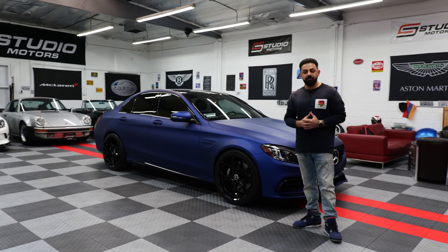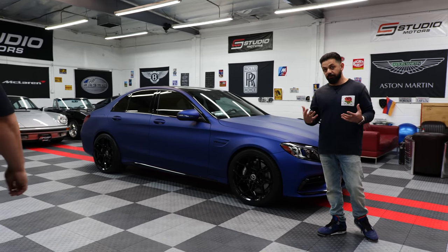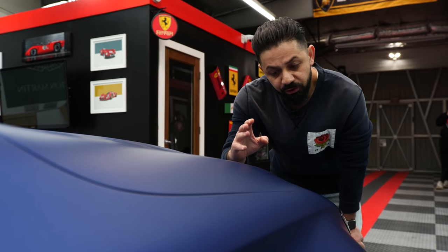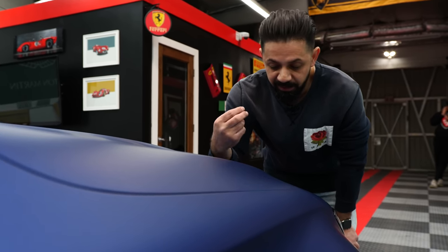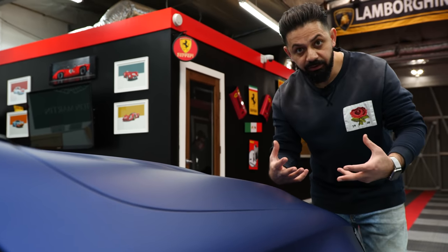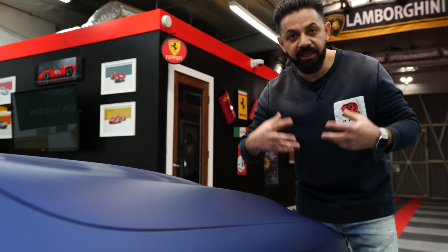3M's 1080 series is one of the best automotive wrap materials you could get. It's a material that could breathe. It's a matte blue. It's a true matte. It's not a satin blue. It's a true matte blue, but it does have a metallic flake in it. So when you are looking at the color in the light, in the sun, there is some movement in the color, and it's not just a flat blue that looks like a plastic toy or something.